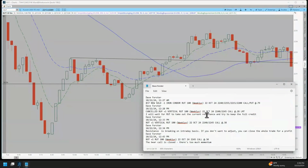So going back to the alerts, this is what I put in. I said, okay, at 12:28, so that's basically right around here, it looked like it might not move up much more. But then ultimately on this candle, so basically right inside of that candle, I said, okay, I'm going to buy back that call spread. And we were able to take a profit on the call spread and the put spread.